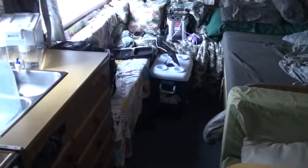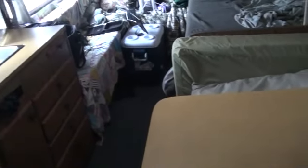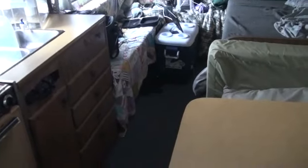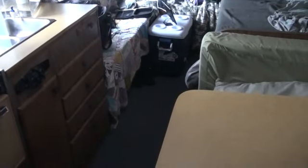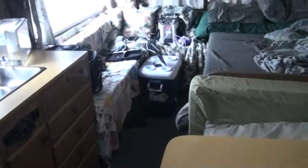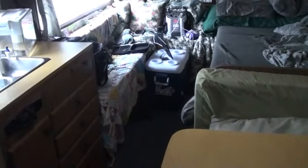Got my cooler sitting there, and I have another cooler that I'm using as a table over in the living area. And the only thing I use that cooler for right now actually is as a table, to be honest, because I haven't fully got everything stocked up yet. Kind of, but not really.